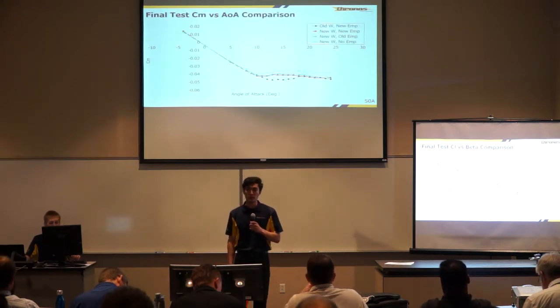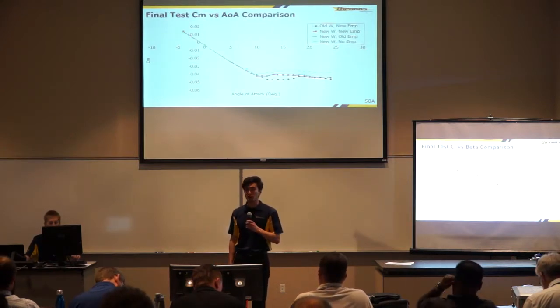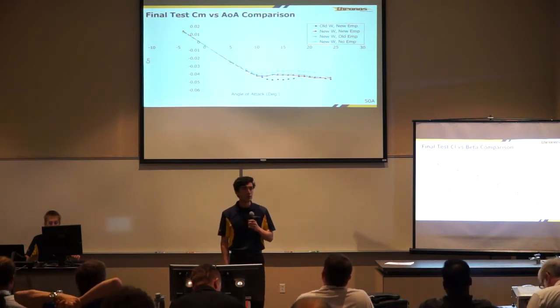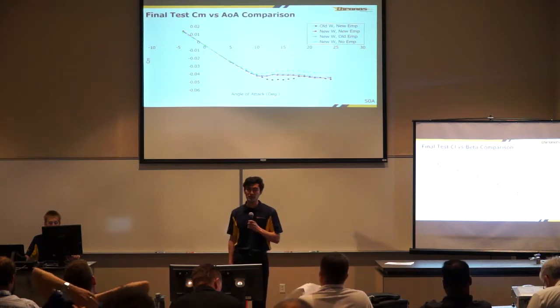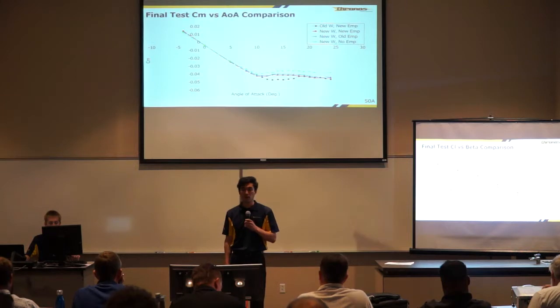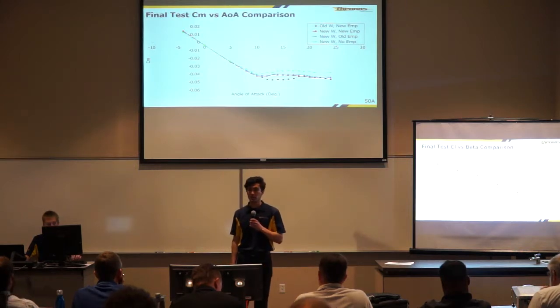Now on the primary screen is plotted the coefficient of rolling moment against the angle of attack. Again, as is evident, all four configurations share very similar characteristics up until about 10 degrees angle of attack, at which point the aircraft stalls and the four configurations stray slightly from each other.